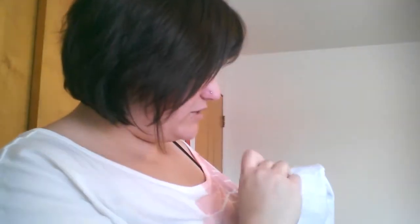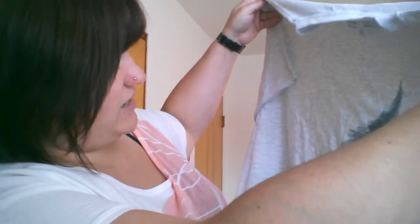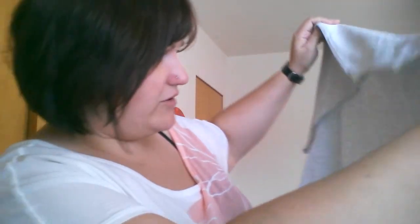And there's like little dashes up here. You see these tiny little dots, those are screen printed on too. So it's like somebody drew this and had dashes on the top of their image and they just left it on there.